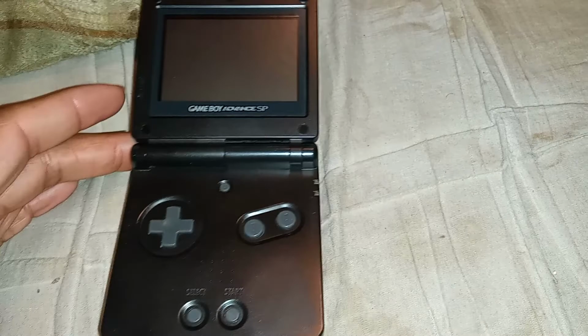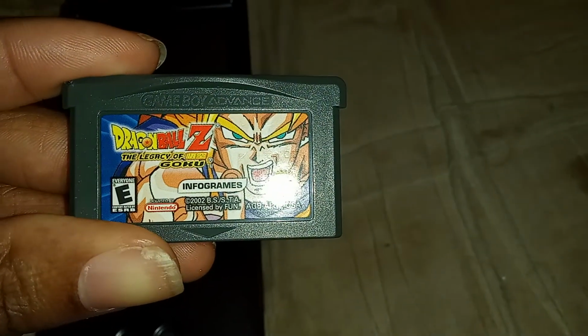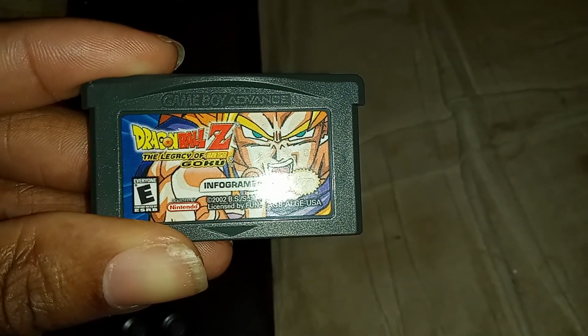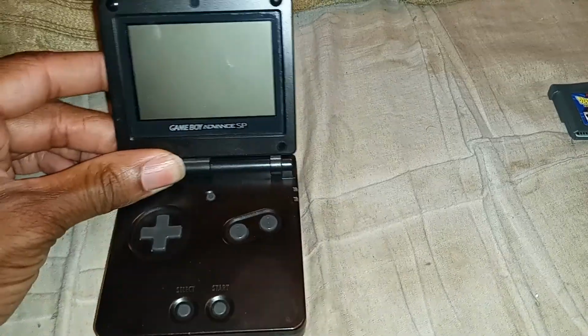So, yeah. I thought I had some games for it, but I do. I got Dragon Ball Z Legacy of Goku. I had to move all my vinyls and stuff, make sure my stuff was reorganized once I put it back. Then I got Legacy of Goku 2 in here, which I will see.